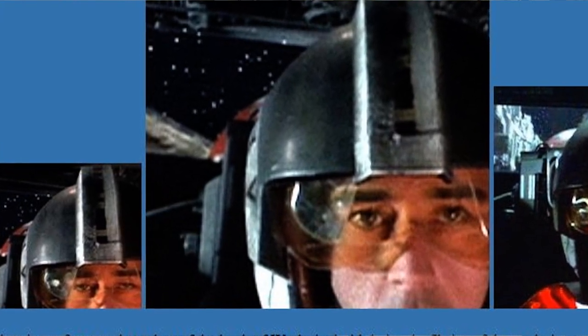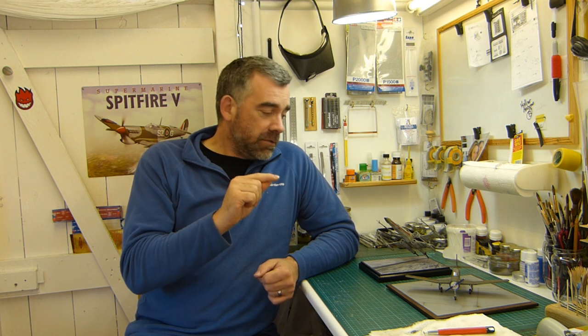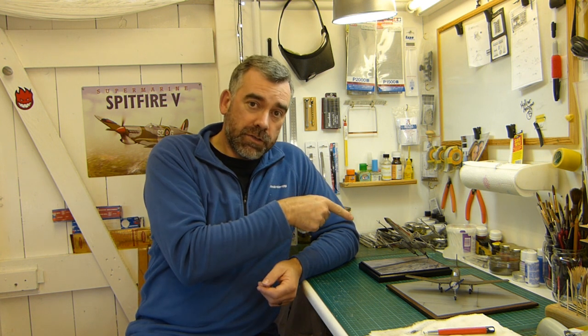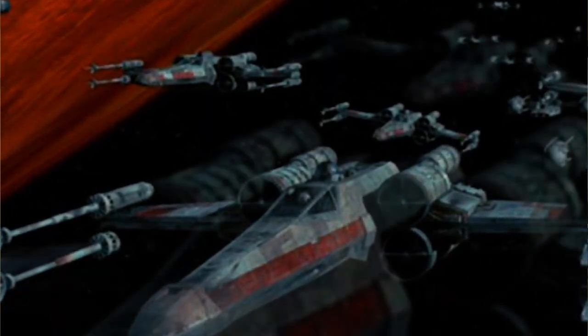However, that being said, if you look at the special edition with all the CGI enhancements, regardless of how you feel about these, it is now part of the canon, as it were. Every scene where they've added shots of additional X-Wings, it's always red too, because I don't know whether they just programmed that one in and that's the one they always use. But if you look at the R2 unit, it's exactly the same as R2-D2. It's a white-bodied, silver-domed with blue panels on it.